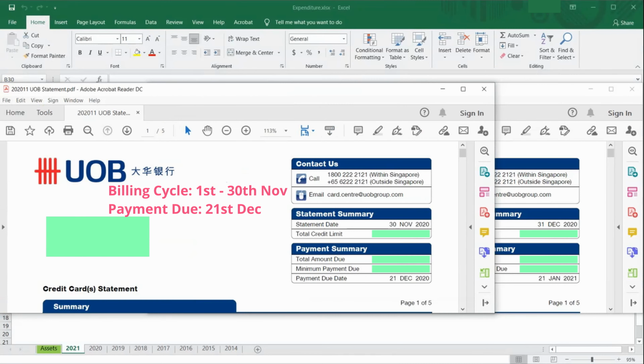Likewise, for my November statement over here, when I receive the billing on the last day of November, which is the 30th, this bill actually reflects my spending from the 1st of November all the way to the 30th of November. And I've done this for all of my credit cards, but do note that not all the banks actually allow you to end your billing cycle on exactly the last day of each month.